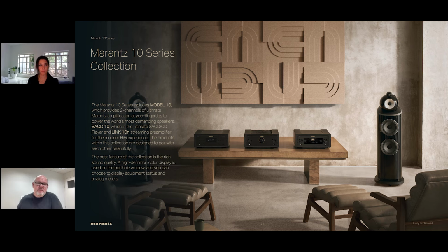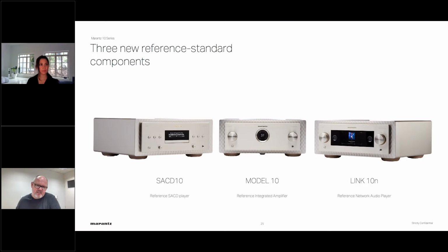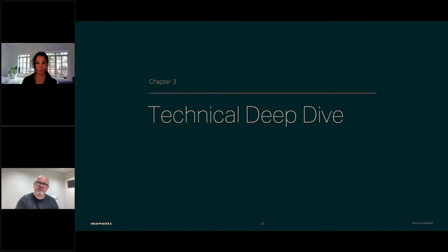Excellent. There we go. So 3 reference standard components. We have the SACD10 reference SACD player, the Model 10 reference integrated amplifier, and the Link 10N reference network audio player, although there's a lot more to that product as well, and we'll come to that shortly. Now, what we're going to do is go into a technical deep dive.